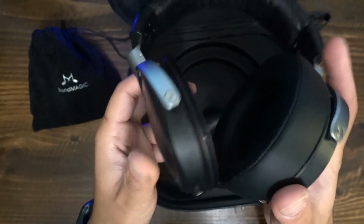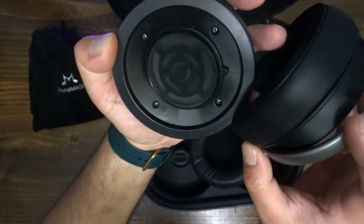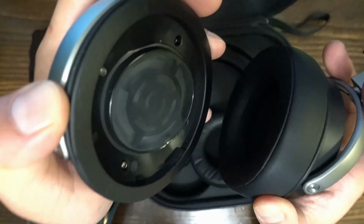I listened to my Sicario playlist. I use these songs to determine if there's any audible bass distortion. Traversing from low to high volumes, I could not hear any distortion.